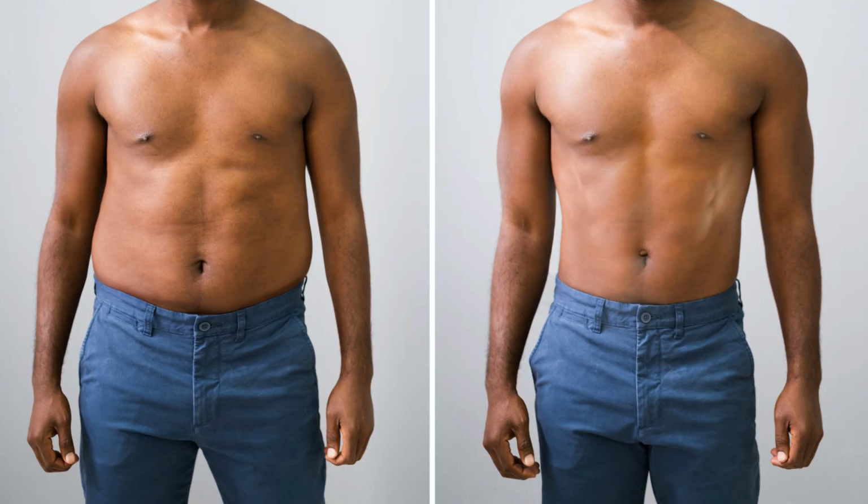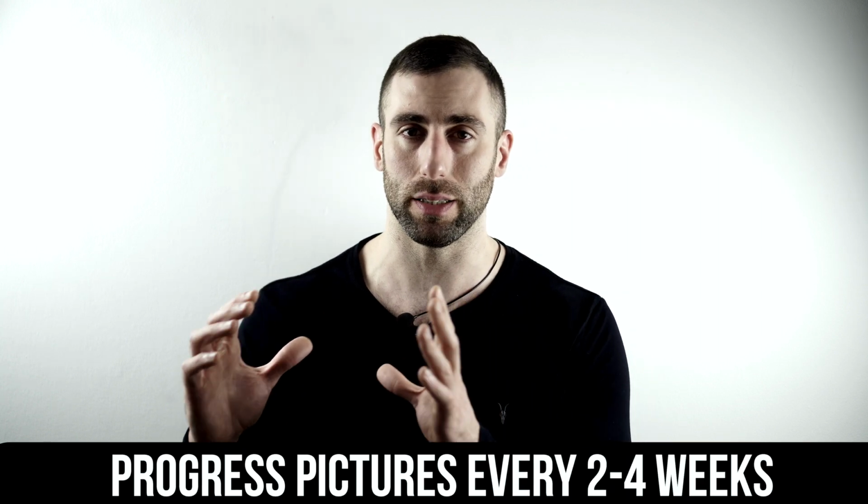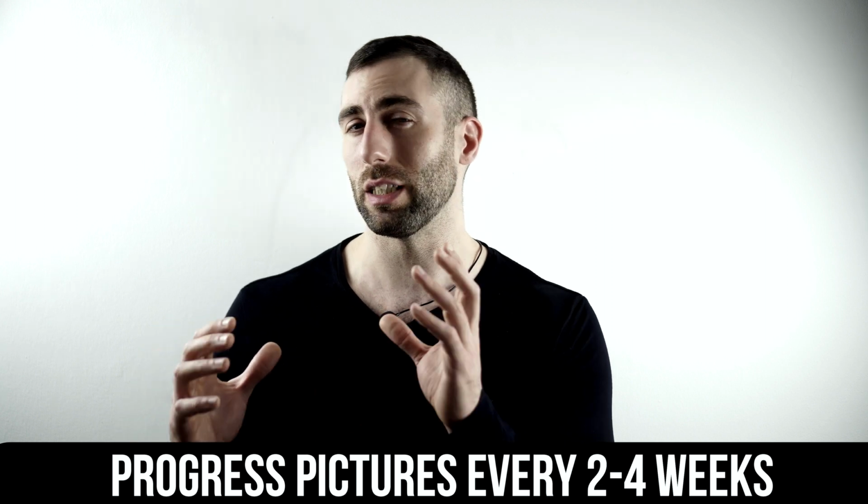How are you going to know what those changes look like? There's a number of ways to track progress. The most common one, obviously, is that people weigh themselves, but that's one tool. I suggest taking photos as your primary tool. Take front, back, and side photos, and take them in the same spot so you can compare them. I would say take them 2 to 4 weeks apart, just so it gives enough time to see some progress between the photos and see some changes.